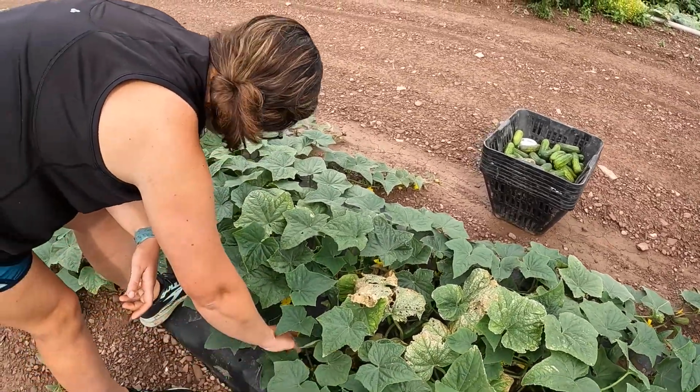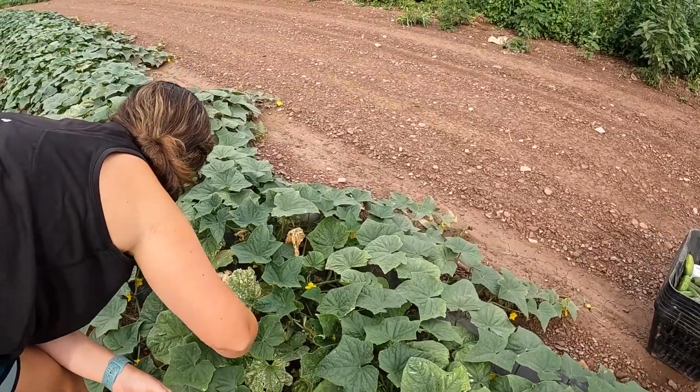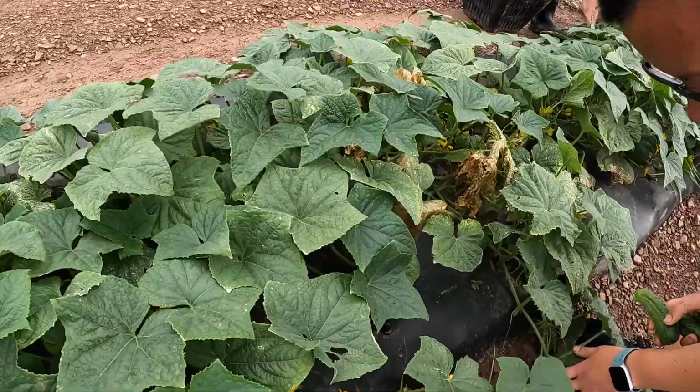Better? These are really nice sized. They're not too big. We gotta just watch that we don't pick them too small, because then if we don't sell them right away, they'll get rubbery and people don't like that.